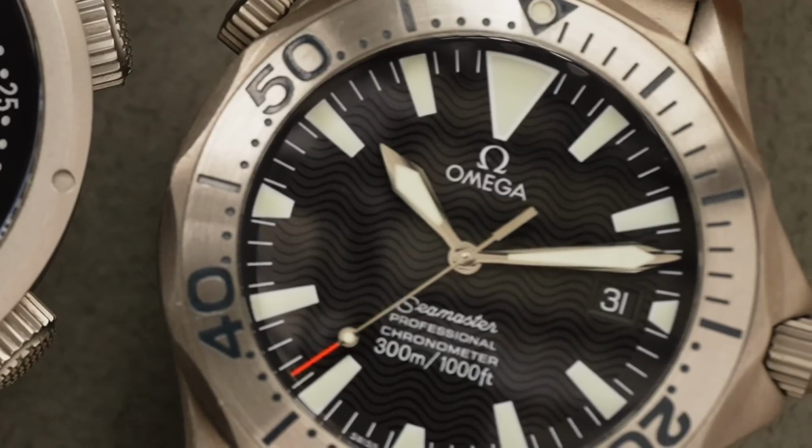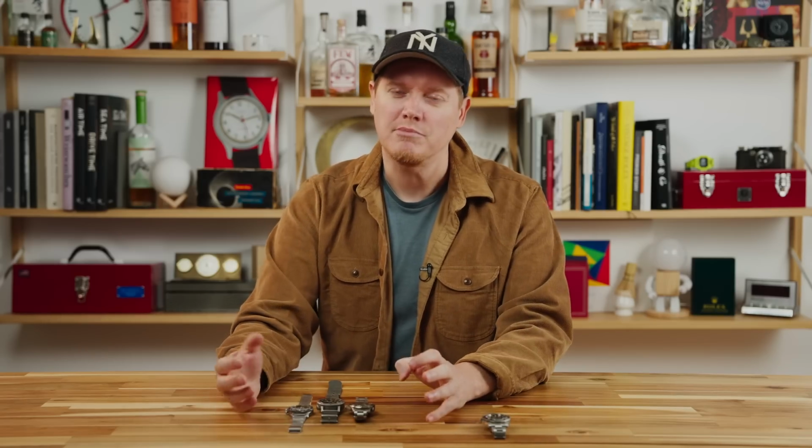And that's great. I think watches like the Rolex Submariner work really well, and there's nothing wrong with them. Do we see too many of them out there? Maybe, but it's easy to see why. But there are plenty of dive watches that take a more interesting route.